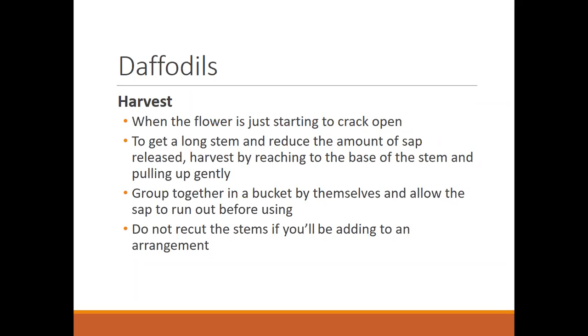So to get as long a stem on these guys, since we're leaving the bulb in the ground, you can harvest by putting your hand at the base of the stem and pulling up gently. That'll give you a little bit more stem length. But in general, these aren't going to be the longest stemmed flowers. That's just how daffodils naturally are.